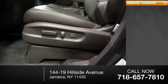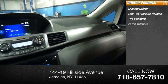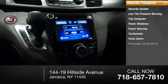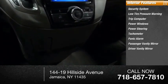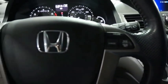Inside you'll find security system, low tire pressure warning, trip computer, power windows, power steering, tachometer, panic alarm, passenger vanity mirror, driver vanity mirror, power driver seat. Come take a test drive today.